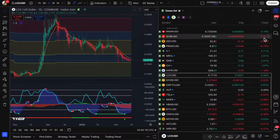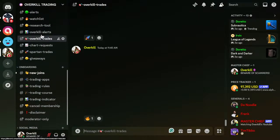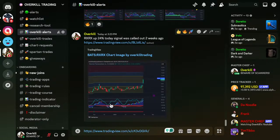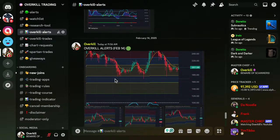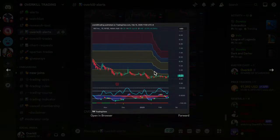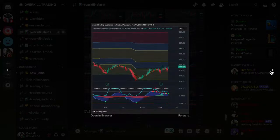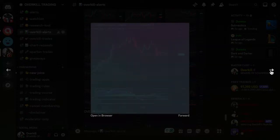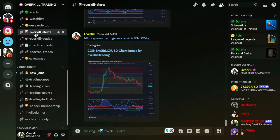Ooh, LCX is looking good here. I like LCX. I'm actually going to call this one out in Overkill Alerts. If you guys are over here in the Discord and you didn't know, I call out all my setups that I think look really good right over here in the Discord. These were all the ones for today. You can review these charts here, but these were all the signals. You had NEO, Rocket Mortgage, MPC, which is an oil maker, and HUT. You can go check those charts out in the Overkill Alerts tab.